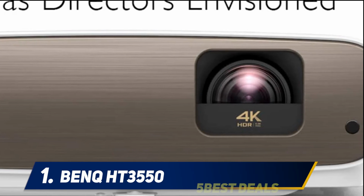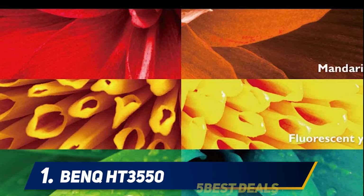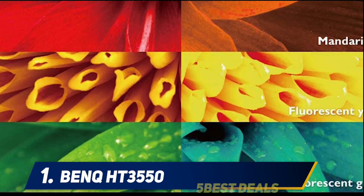However, numbers don't tell the whole story. When viewed in person, this projector is greater than the sum of the individual specifications. BenQ is clearly succeeding in its mission to impress the end user with the overall perceived beauty.